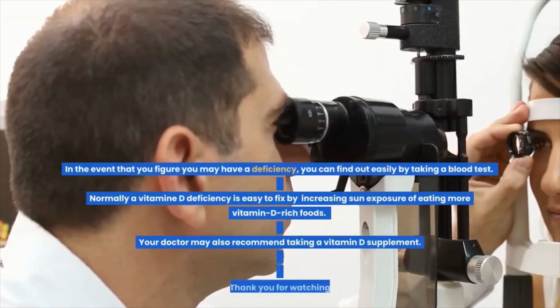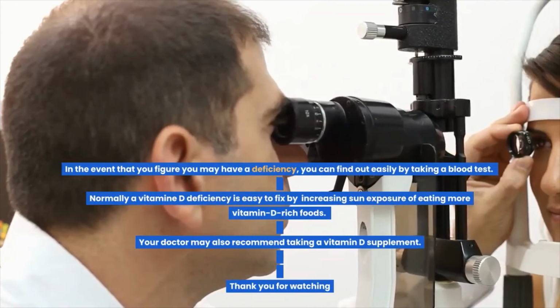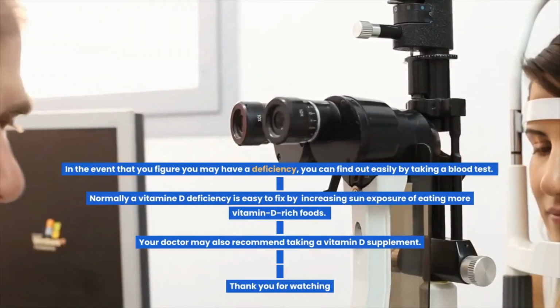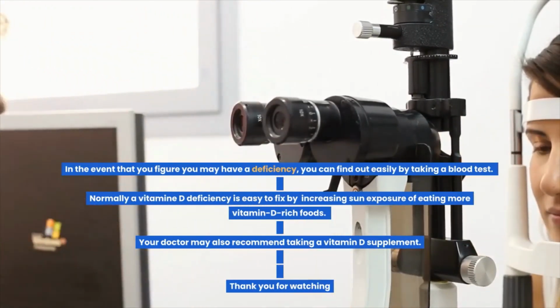If you think you may have a deficiency, you can find out easily by taking a blood test. Normally a vitamin D deficiency is easy to fix by increasing sun exposure or eating more vitamin D-rich foods. Your doctor may also recommend taking a vitamin D supplement.